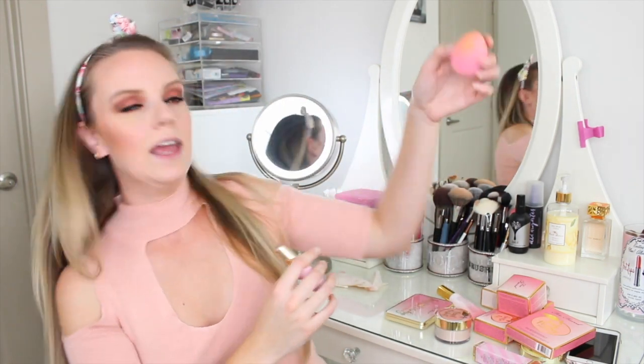So I'm just gonna kind of dot this on my cheekbones. And then you can either dot it in with your fingers or a beauty blender. I kind of toggle between which one I like the best.